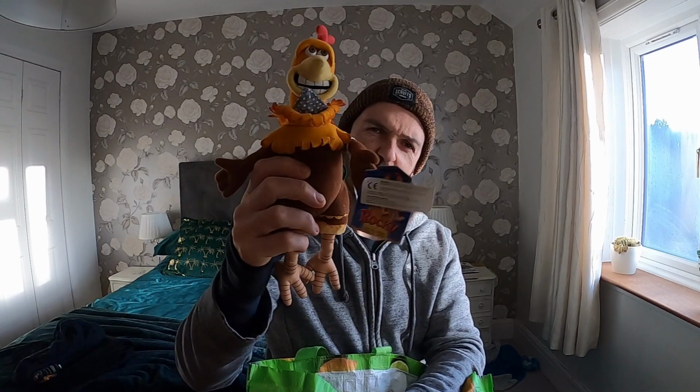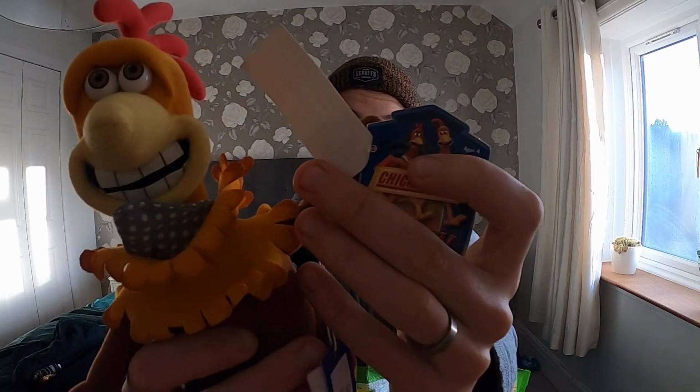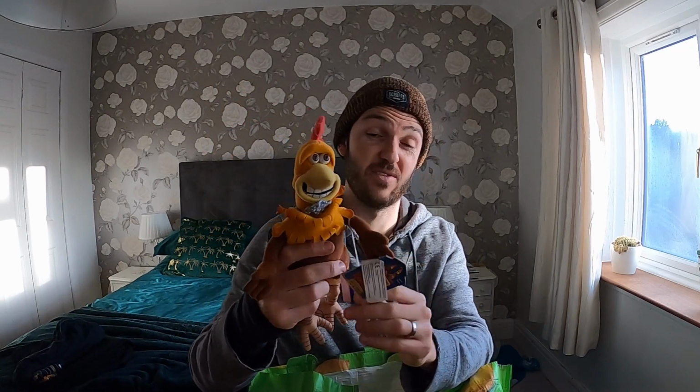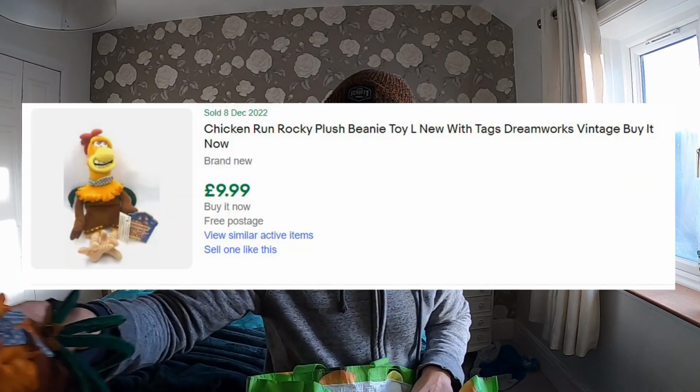Newer tags. That's Rocky. He's the male protagonist, next to... What was the female chicken called? That one there. Was it Babs? I can't remember. Might have been Babs. Anyway, here's one, £1.50. Not a huge amount of value, but probably £8 or so plus postage. So not too bad.